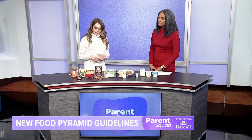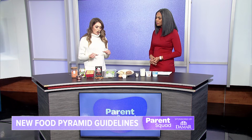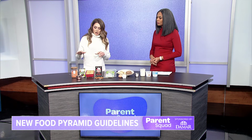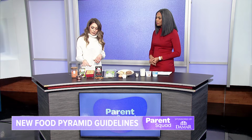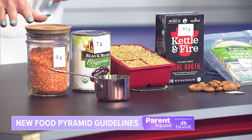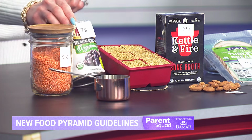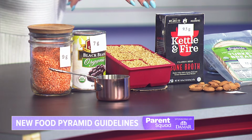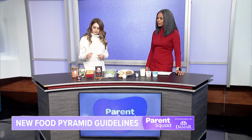Okay, so with the pyramid, it does show a variety of stuff. So I want to make sure that we're not just hyper focusing on animal proteins. They did mention plant proteins and a variety. So we'll start with the plant proteins. We've got lentils and beans, and even quinoa, all about a half a cup for a serving. For lentils, you have 9 grams of protein in a serving. For black beans, you have 7. For quinoa, you have 4. Almonds, which is just a quarter cup, you have 6 grams. So depending on how much you're eating per day, that will add up as well.